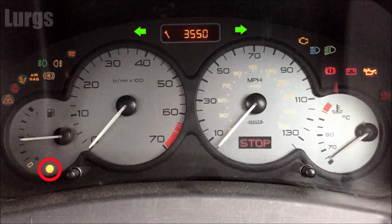If you've got a diesel engined car, make sure this never comes on because you will start picking up all sorts of dirt and sludge from the bottom of your fuel tank, and that won't do your engine any good at all.